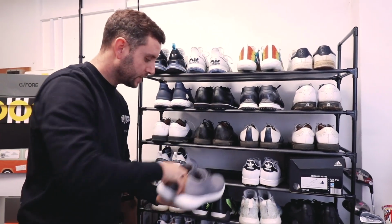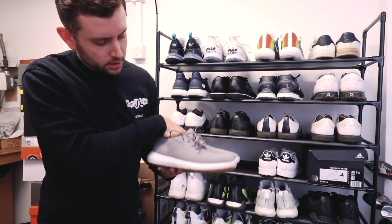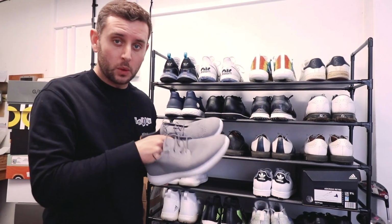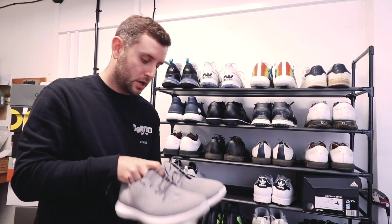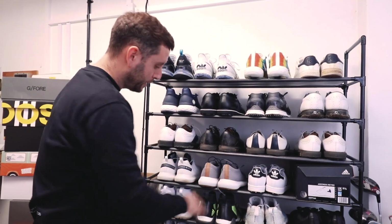Moving on to the FootJoy section, we've got, I think these were the Spring Wing, I think they called them. This is the FootJoy Flex. Mega comfortable pair of shoes. This for me is more of a work shoe. I work in a pro shop, so this is kind of pretty nice. Very breathable. The knit is really smart on this pair of shoes. Wear these a little bit for work in the summer, but yeah, nice pair.